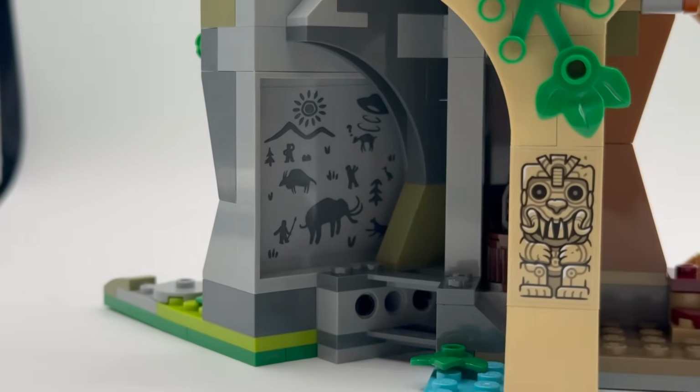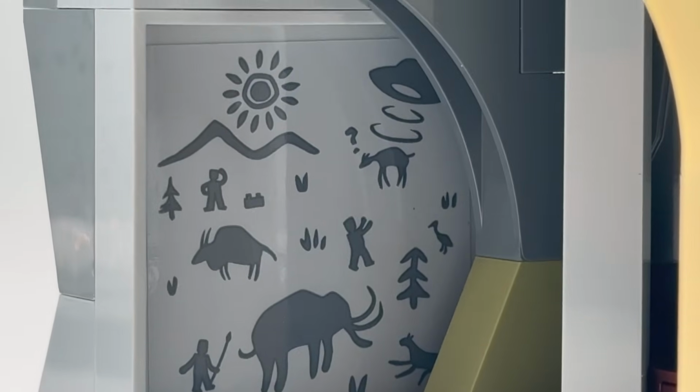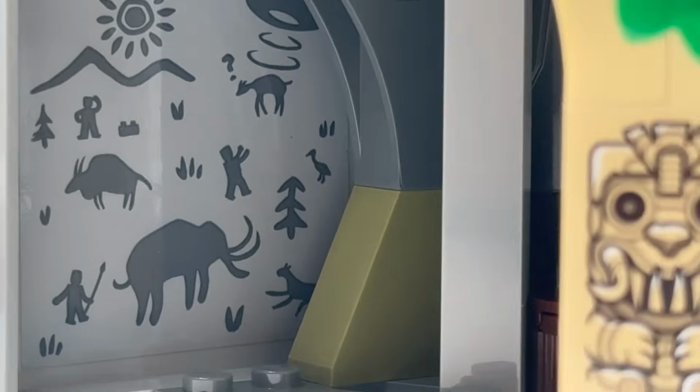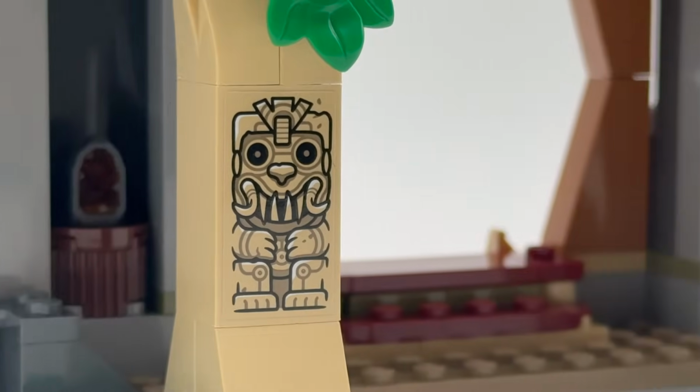You have some pretty appropriate carvings here, one of which is actually, funnily enough, depicting a UFO abducting some sort of creature, so I don't really know if that's going to appear in the movie, but I do think that is a nice and funny decal for LEGO to include on the side of the wall here. And altogether, it just feels like a very different set than what we're used to for the Jurassic World lineup.